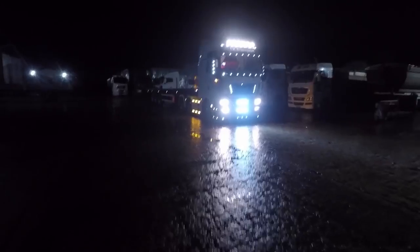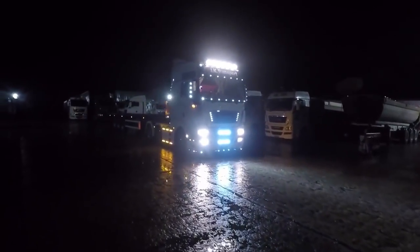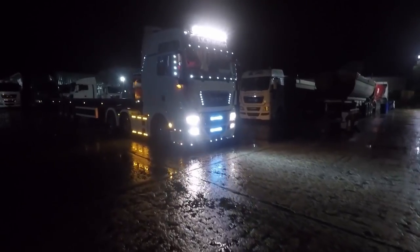There's the truck lot, all ready to go. Let's just get a few shots of the old truck. It's a bit lighter now, so I can show you the trailer. So we've got the flatbed trailer on. We're picking up 2 32-foot canteens to go on the back of here. There we go, look, there's the back of the truck as well. So we're all good to go.